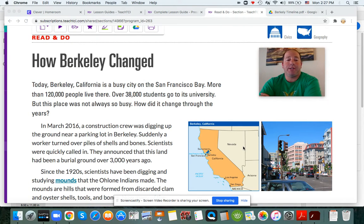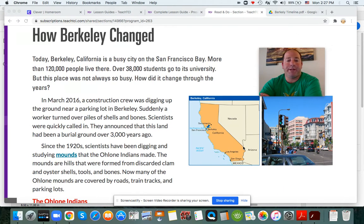How Berkeley Changed. Today, Berkeley, California is a busy city on the San Francisco Bay. More than 120,000 people live there. Over 38,000 students go to its university. But this place was not always so busy. How did it change through the years?